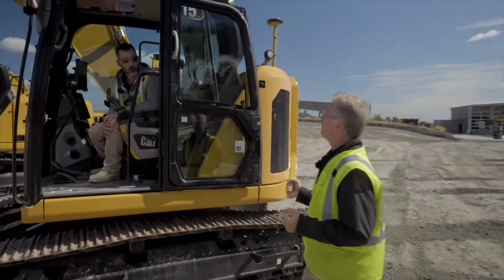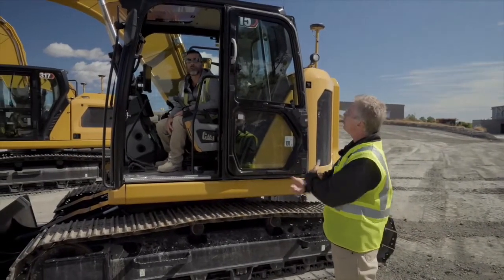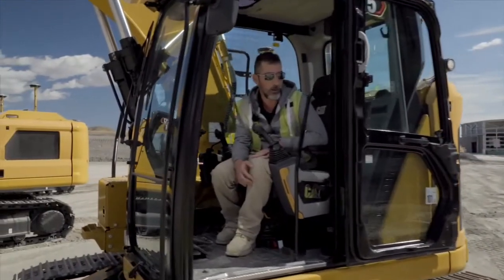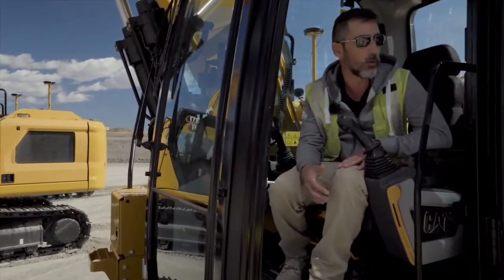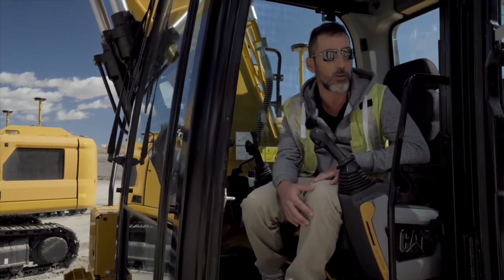So you want to be comfortable, but then confidence, using some of these ease of use features. What does that mean for you? I mean, it's going to improve my production and my efficiency. First of all, I'm going to be more comfortable, but at the same time, I'm also going to be confident I'm doing a finished job the first time.